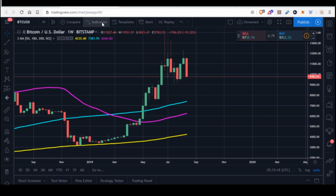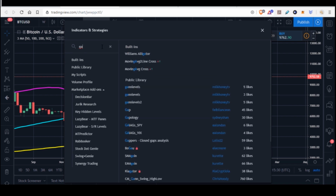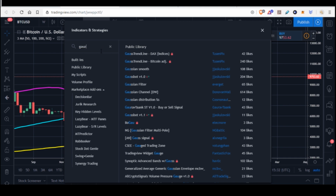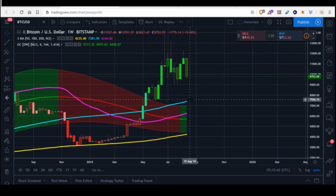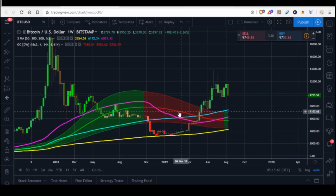Now, the next one I want to look at is one that is in the title of this video, and this is an indicator that has not flipped to the green side in over 270 days. And this is a pretty big deal, guys. It's called the Gaussian channel. Now, this is an indicator I'm personally new to, but I find it very fascinating, and it seems to be very, very accurate. So this is the Gaussian channel.